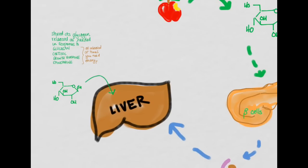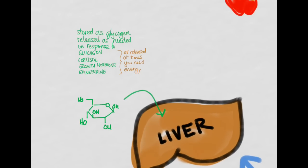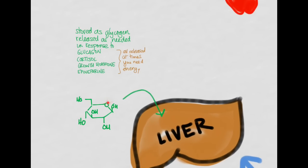And what this will do to the liver, if we go over here, we can blow up the liver here. What's going to happen is the glucose is going to go into the liver, and it's going to be stored as glycogen. And this glycogen can then be broken down and released again later in response to other hormones. These are the counter-regulatory hormones, like glucagon, cortisol, growth hormone, and epinephrine. Right? These hormones are going to be times that you need energy, right? Whenever you're growing, you need energy. If you're stressed out or you have your fight and flight response, you're going to need energy. So whenever you have these hormones floating around, it's going to release the energy.